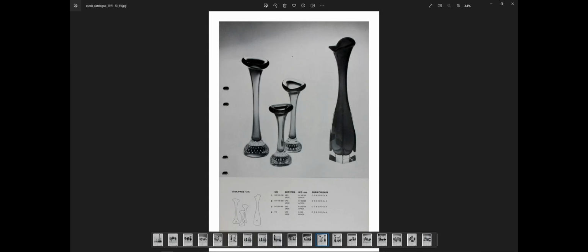So this is the Aceda 1971 catalogue that I've downloaded from the Mats Jonasson website. Now, you can see there are two things different with these bud vases here, the Aceda ones, which are the ones you normally see. The base looks the same, but the top part, the rim, is flatter. It's not got a deep V in it. And also, these are coloured all the way through, while the others are cased glass at the top, where a big chunk of the rim, down to about here probably, is clear glass.